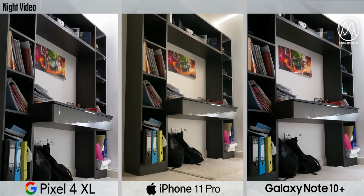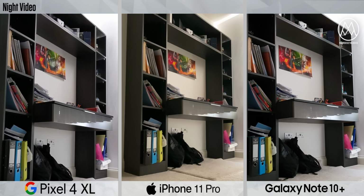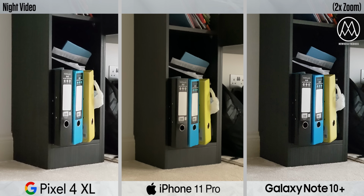You've also, again, when it comes to video, got the advantage on Apple and Samsung with the ultra-wide camera, which the Pixel doesn't have, and in this scene in particular, you can see how iPhone's ultra-wide is wider than Samsung's. And if instead you wanted to zoom in, then mixed bag, really. The Pixel has a brighter result, but with iPhone, the finer details are a little bit more legible.